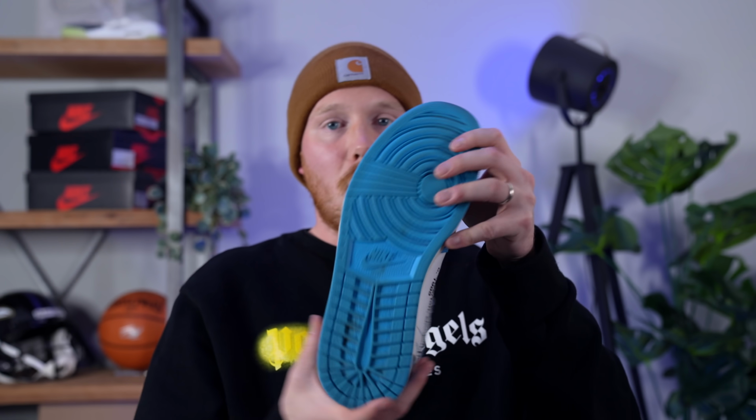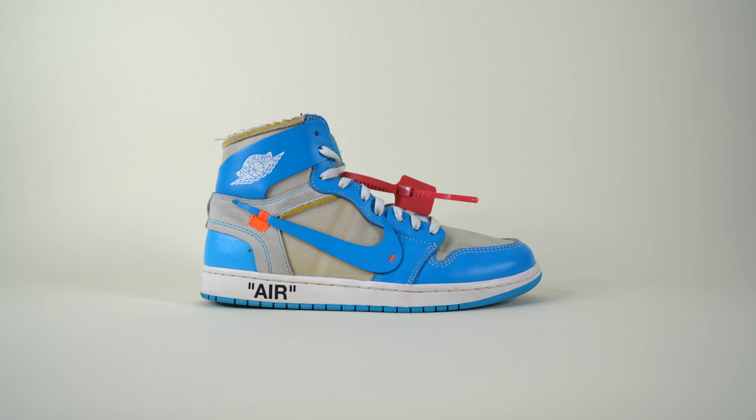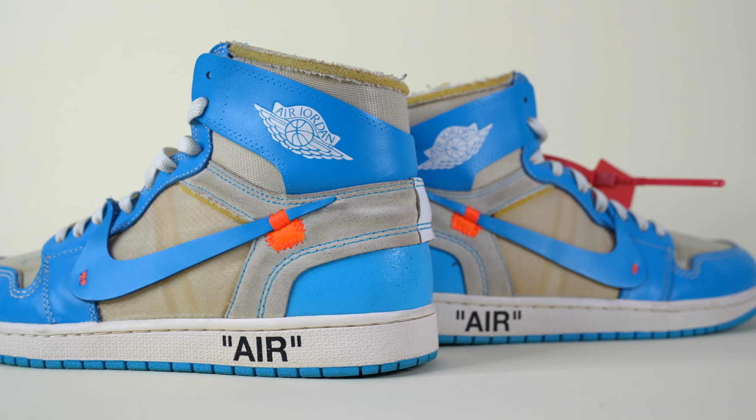Look at that. The deal with these guys is they were barely worn. The outsole is very, very clean. You've got really no star loss. They do have a little bit of yellowing on the midfoot and on the toe. Unfortunately, that's just kind of the nature of the material. There's not much you can do about that. I think the shoe is a little bit more yellowed than other pairs, but still, really not bad.